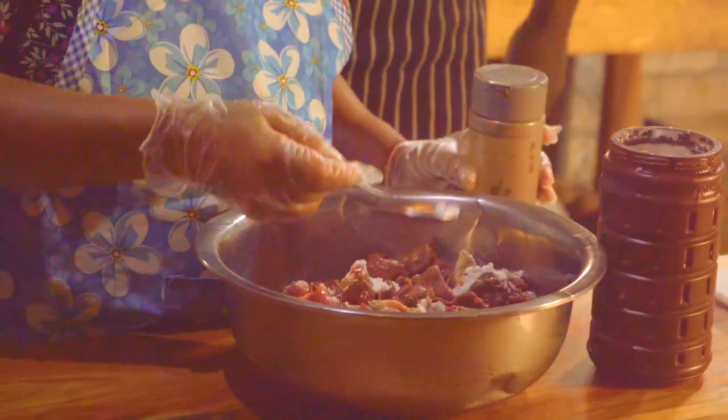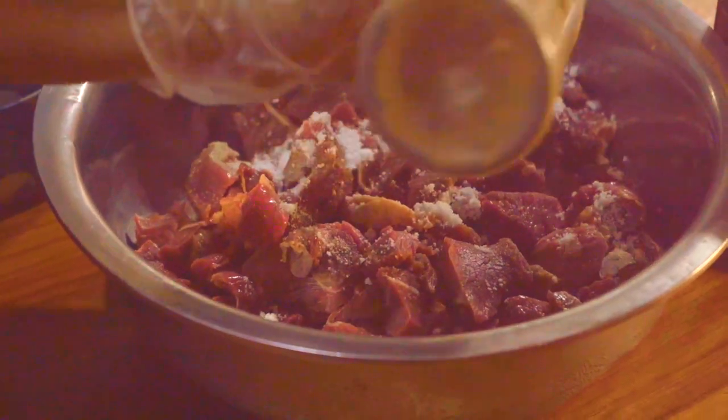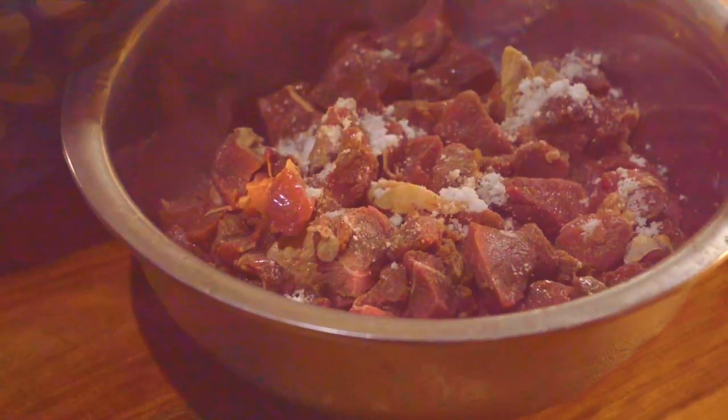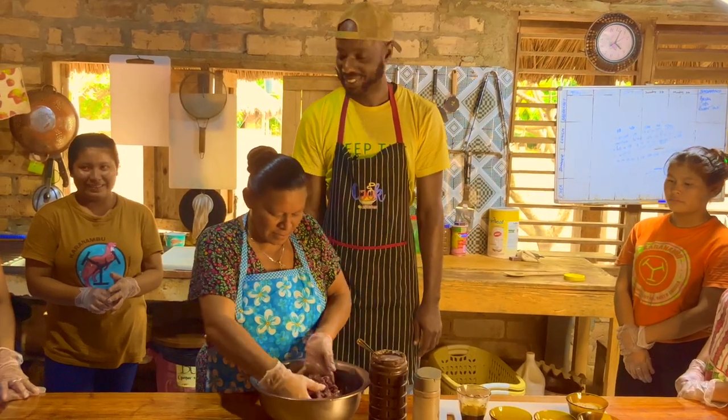How many teaspoons of salt did you put there? That's about 2.5 teaspoons of salt. This is black pepper. Eyeball. About a quarter teaspoon of black pepper. Mix it up nicely.